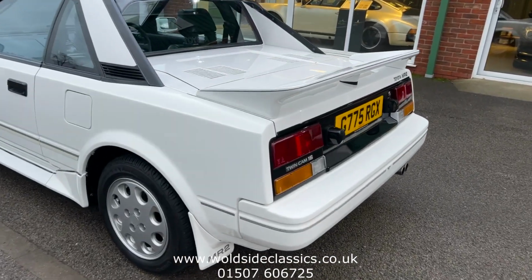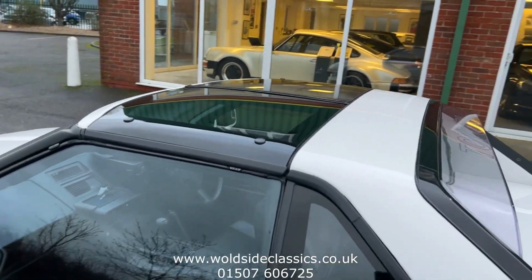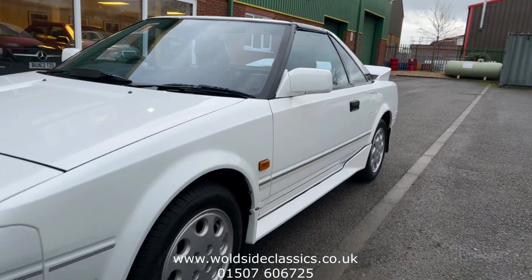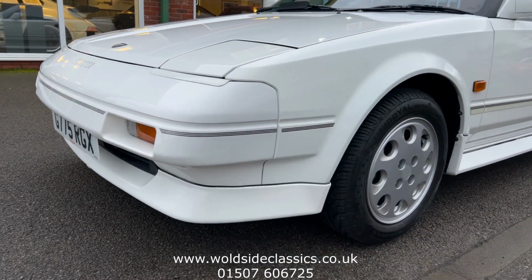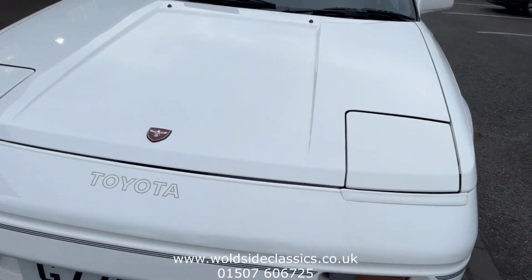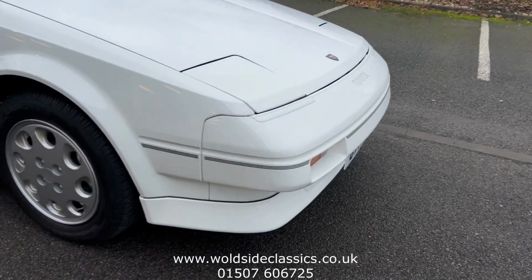The car's running, as you'll probably notice. Just take you around the car, you'll see just how nice it is. It's not a perfect car, but it's very usable, very clean, all the bits are in the right places. It's got mud flaps at the back, the T-bar panels which remove have got the covers behind the seats and the original storage packets.